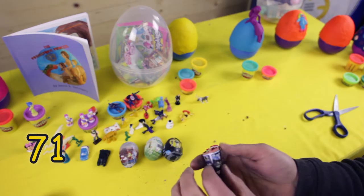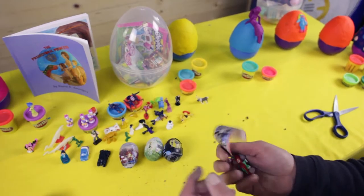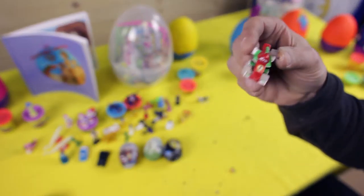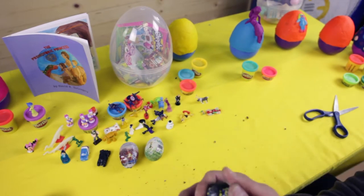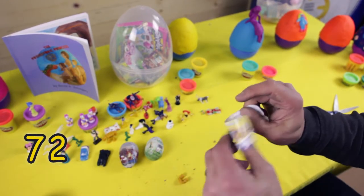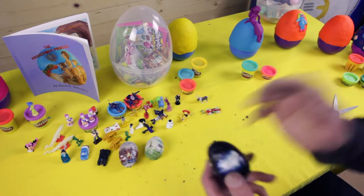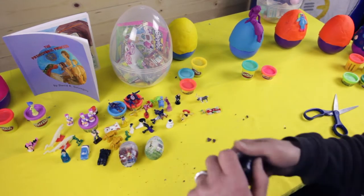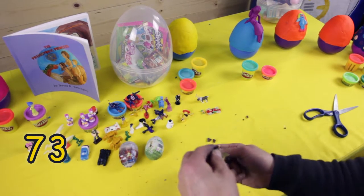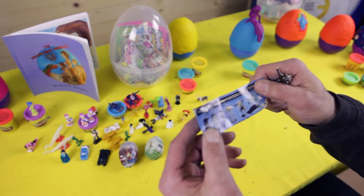And we have Cars. Francesco Bernoulli. You know, we had him earlier again. There he is. Toy Story. Chunk. And put him next to himself. And another Batman. And let's see who we have here. Looks like Bane. Another Bane. We'll assemble them later.